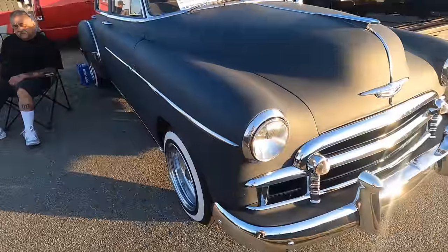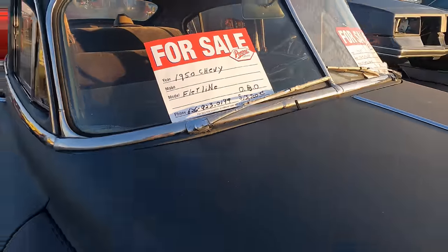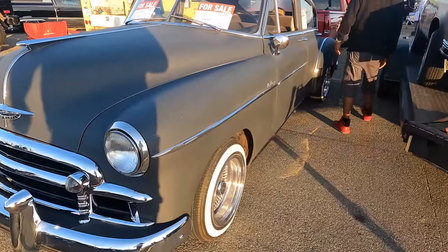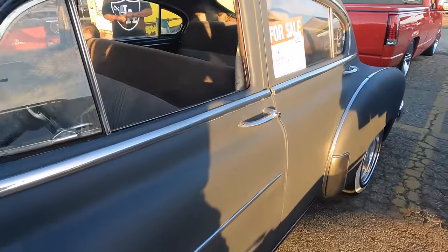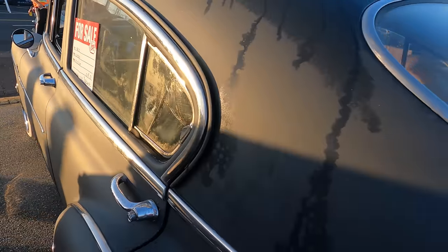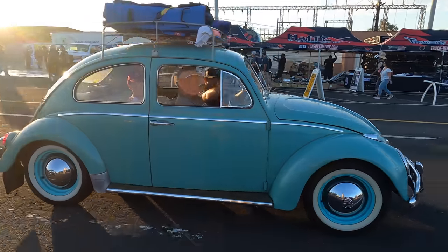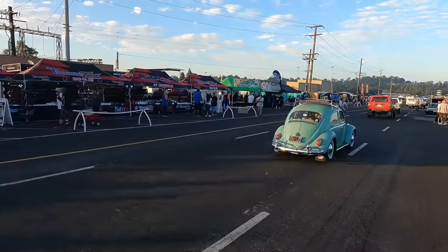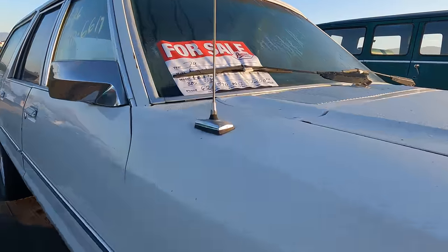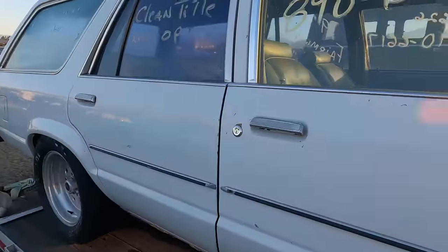This 50 Chevy, $13,500. What kind of engine you got in it? Ford Fairmont station wagon for $7,200. It's got a 302 in it. Now the wagons are very popular now.